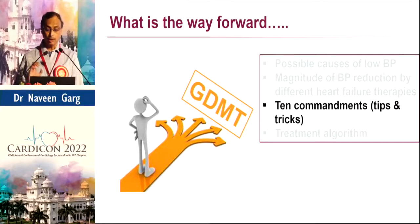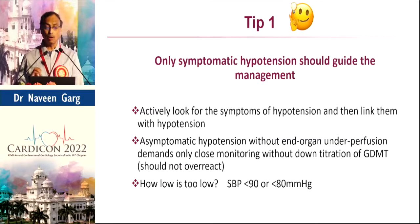So now I will tell you the 10 commandments for management of these patients. My first tip is one should realize that only symptomatic hypotension should guide the management, because asymptomatic hypotension without end organ perfusion demands only close monitoring, because it is not hampering any further treatment. Whenever a patient with heart failure has a low blood pressure, one should actively look for the symptoms of hypotension, and if the patient is having some symptoms, then one should link those symptoms with the hypotension. Only then will you label that patient as having symptomatic hypotension. So this is the basic thing for the management of these patients.